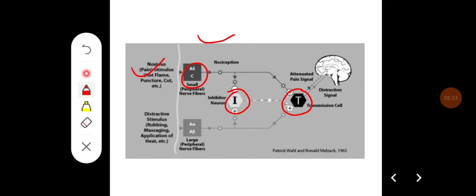But when the interneuron is inhibited by the A delta and C fibers, the gate is open and the nociceptive stimulus reaches the brain. But at the same time, when A beta fibers are stimulated, they are going to facilitate the interneuron activity, which is going to close the gate at substantia gelatinosa. So that is why the pain sensation will not reach the brain, and that is why they cause analgesic effect.